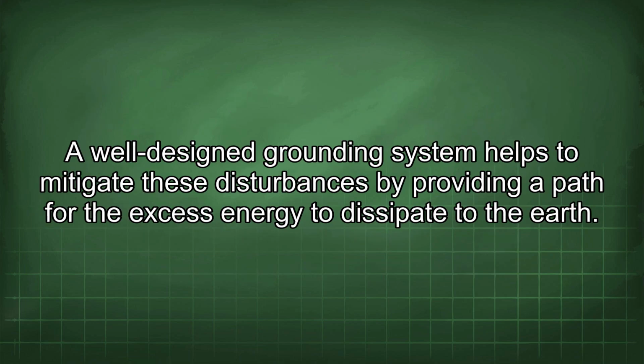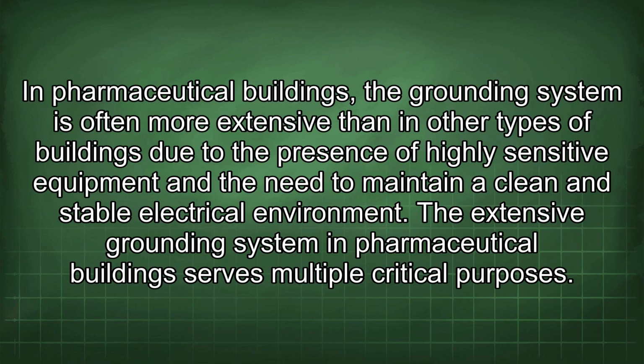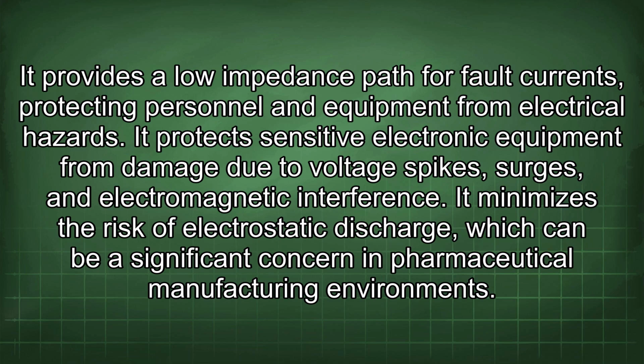A well-designed grounding system helps to mitigate these disturbances by providing a path for the excess energy to dissipate to the earth. In pharmaceutical buildings, the grounding system is often more extensive than in other types of buildings due to the presence of highly sensitive equipment and the need to maintain a clean and stable electrical environment. The extensive grounding system in pharmaceutical buildings serves multiple critical purposes. It provides a low-impedance path for fault currents, protecting personnel and equipment from electrical hazards.